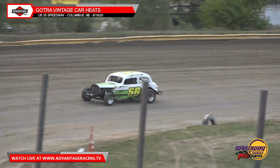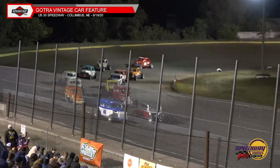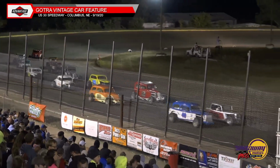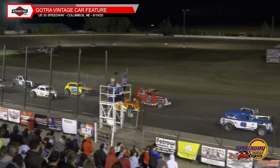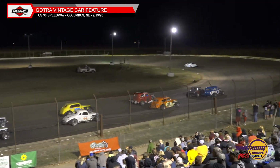Race fans will see these great drivers out here just a little bit later on tonight at our local track. They've always come to a lot of the other area tracks in the state of Nebraska. They even go over into the state of Iowa every now and then.